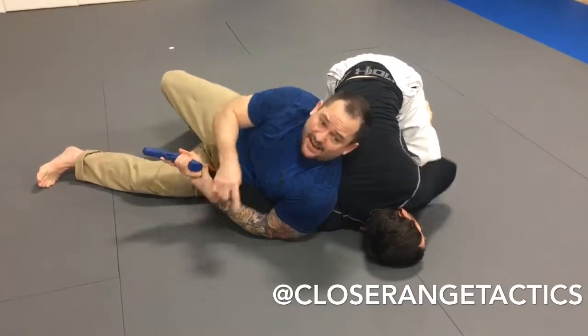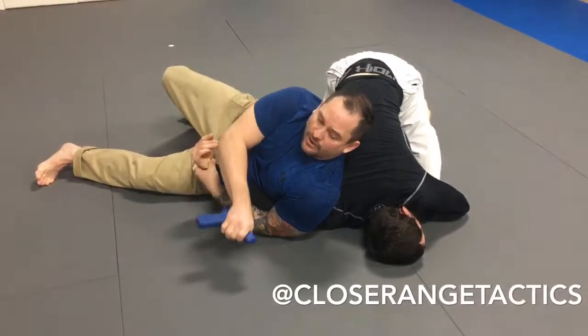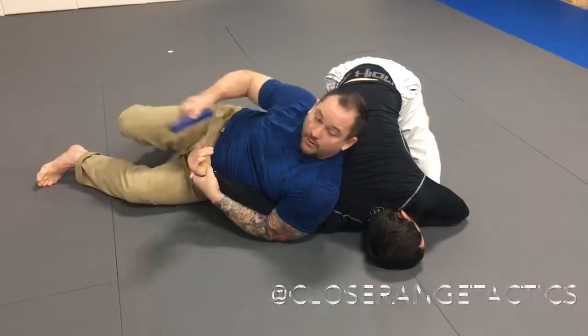His other hand can't come to save. I can lever the gun out. I can also put it into action here. Boom. Try to look for when you get entangled is to get that gun away from the center line and start to use levers and keep the hands apart.